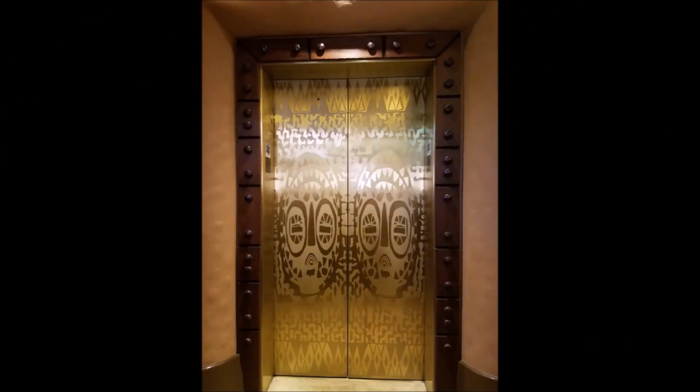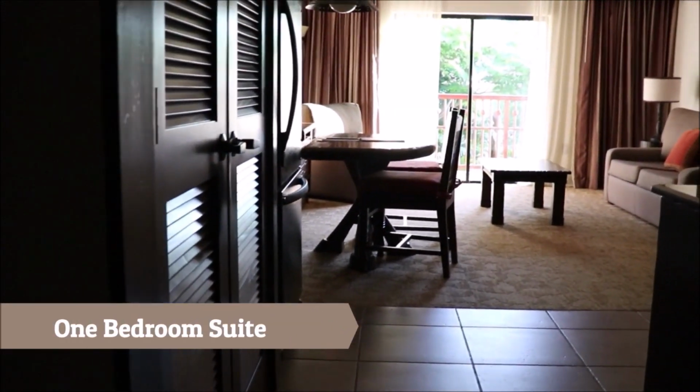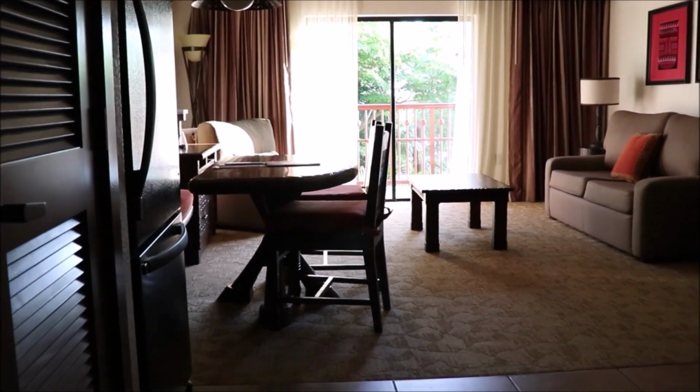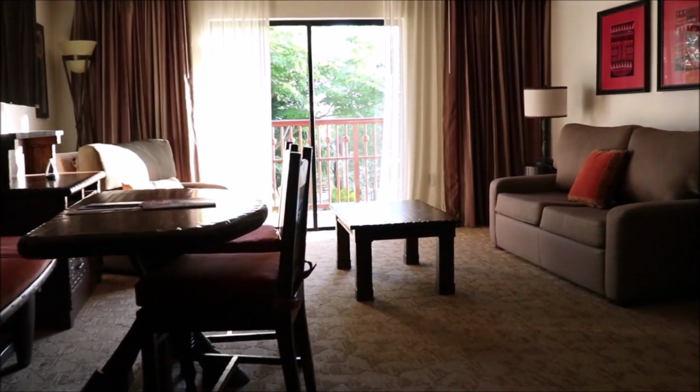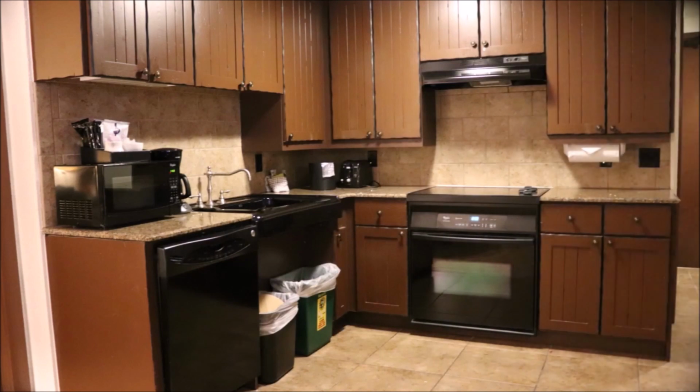For now, let's head up to the room. Oh, and did I mention they upgraded us to a one-bedroom suite? No, I don't think I did. But, oh yeah, they upgraded us to a one-bedroom suite. It was great. Oh, and before all you naysayers jump in there saying I'm just getting stuff for free, believe me, it was a really big screw-up at Boardwalk.